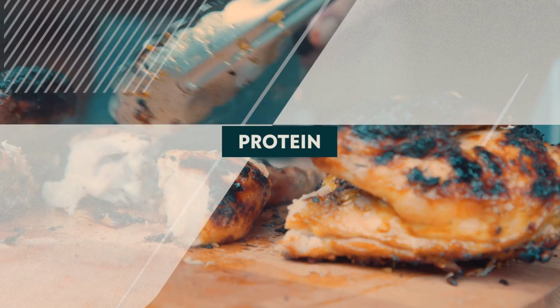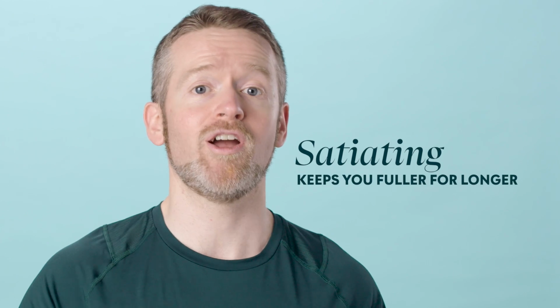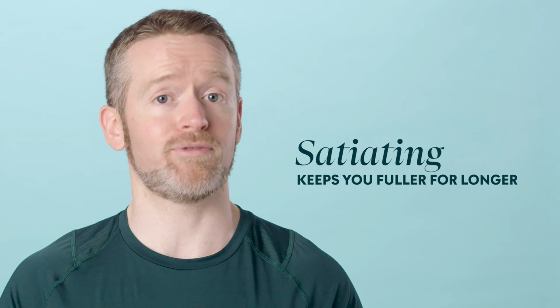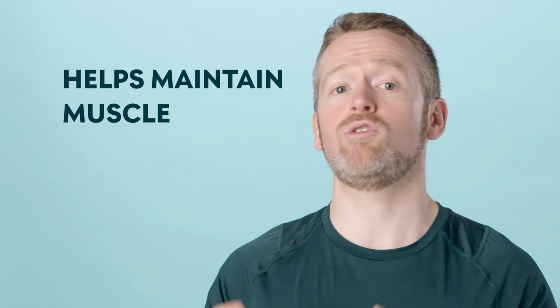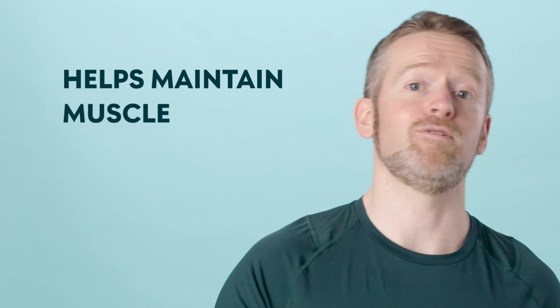So far, we've only spoken about calories. The next important nutrient to talk about is protein. There are 3 reasons you may want to make sure you get enough protein while losing body fat. Number 1, protein is the most satiating macronutrient, meaning it helps keep you feeling fuller for longer than other nutrients like carbs or fats. Number 2, protein helps to maintain muscle, and if you're cutting, the whole goal should be to maintain as much muscle as possible while losing that body fat.